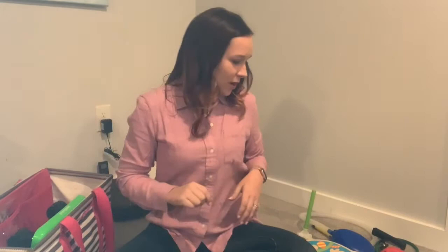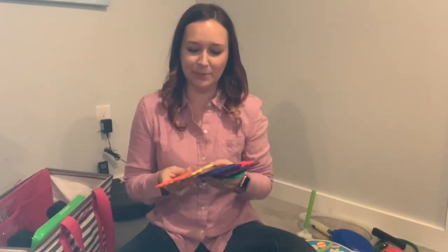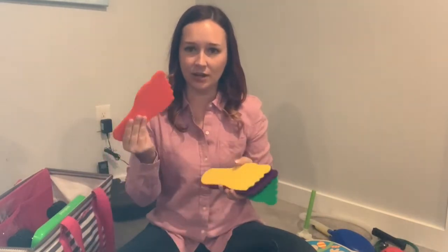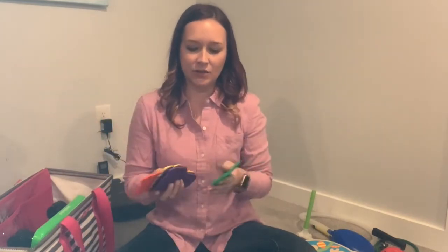Next was, here they are, the feet. And for some reason, kiddos love these little footprints. It's the most simple thing to have in my bag, but they're really engaging for kids and they have a fun texture on them. So again, something we can do barefoot, and then colors, all sorts of things we can do with them.